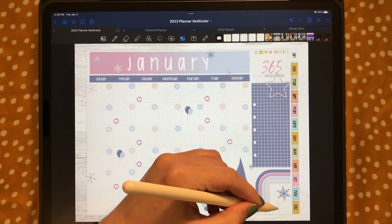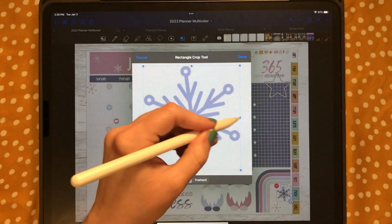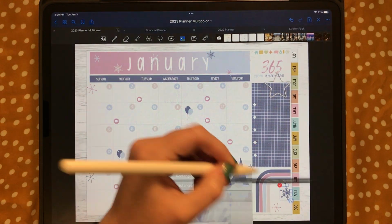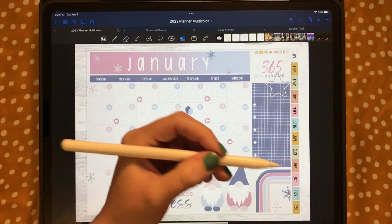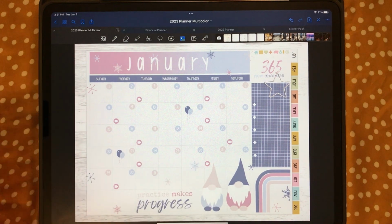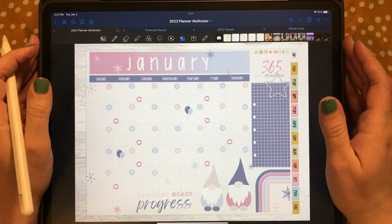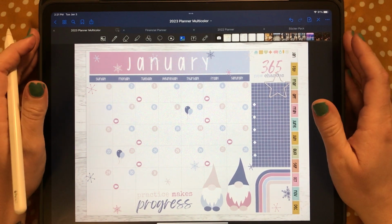Just kind of rearrange them until you're happy with them. And if you wanted to, you could even crop this as well so that it just kind of comes off the edge. And I do kind of like that. Maybe I'll crop it just a little more. All right, and I just kind of lined those edges up and I think this is super cute. I'm excited to use these stickers this month. It just gives me like a super dreamy feel and it makes me happy.